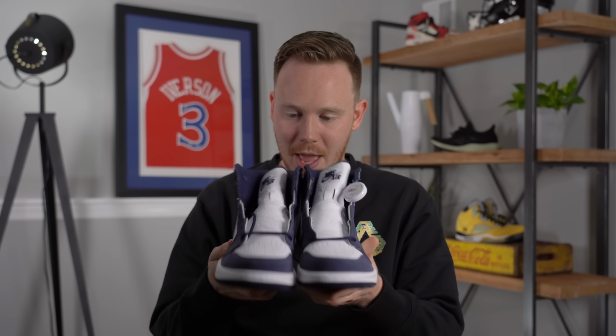I mean, they look legit. Again, I'm not a legit checking expert, but I have no qualms with this particular shoe. Nothing about it is setting off any red flags. And I got these for a pretty decent price. It was very similar to the price on StockX and GOAT, but I think it was maybe like $8 cheaper.